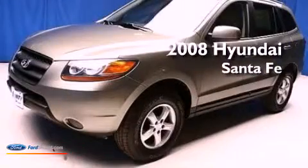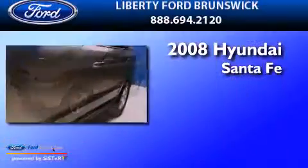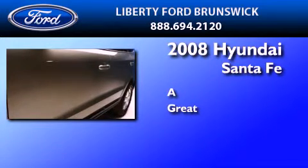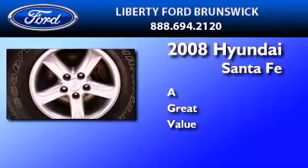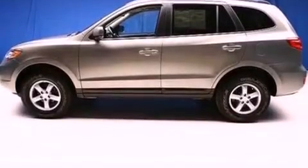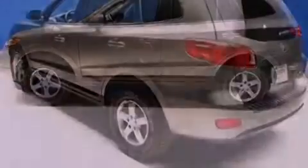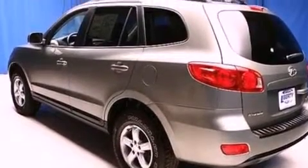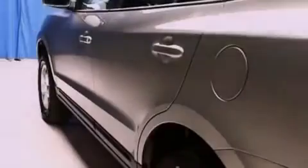This is a 2008 Hyundai Santa Fe. Its top features include a multi-link rear suspension, traction control and stability control systems, XM satellite radio, aluminum wheels, roof rails, and a tire pressure monitoring system.